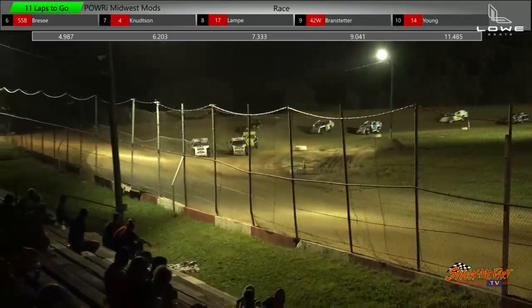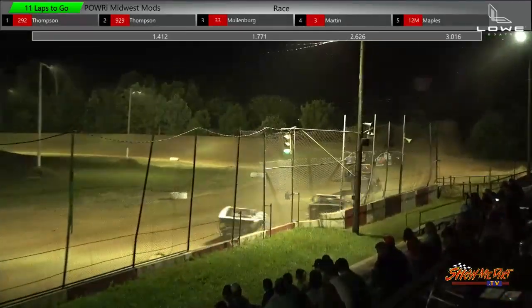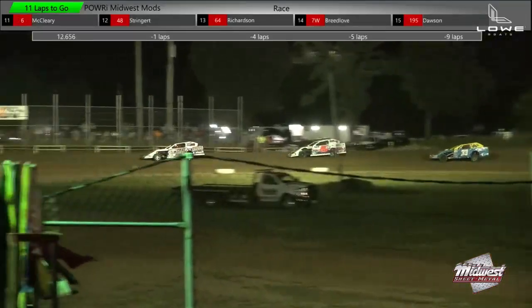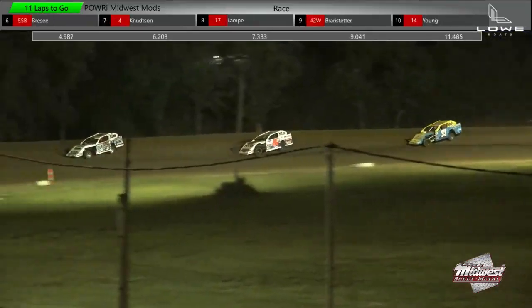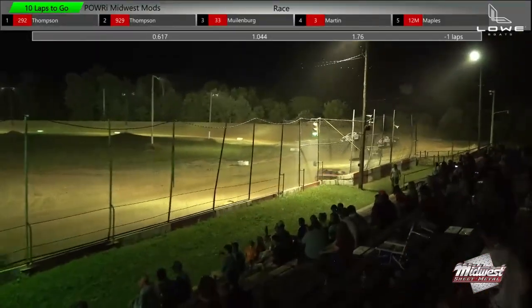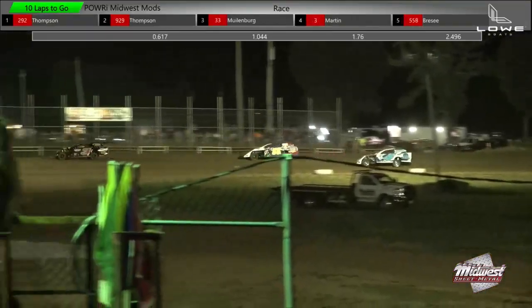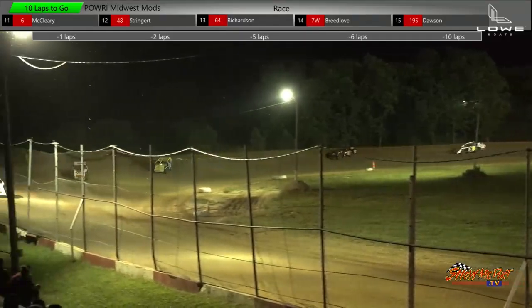Green flag, here we go. Thompson out front. Looks like just a three-car lead over the 929 of Garrett Thompson as they come around to finish halfway through. Get halfway through your Power Ride Midwest Modified A feature. Kyle Thompson, leader, Garrett Thompson right behind him, 6/10 of a second behind. As a matter of fact, your top three this time breaking away.